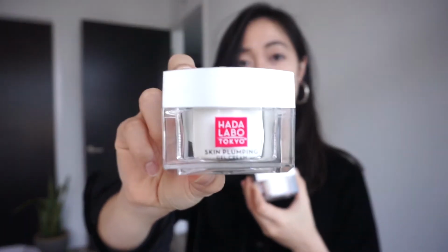I'm using a dupe, but Hada Labo's Skin Plumping Gel Cream is my absolute favorite humectant of all time. This has mainly hyaluronic acid working as the humectant. So I mentioned niacinamide, hyaluronic acid is also another humectant. And this gel cream I would apply the same way. When my face is moist, I'll just put this on, and then I'll seal it all in with a moisturizer.